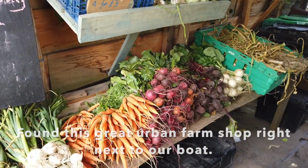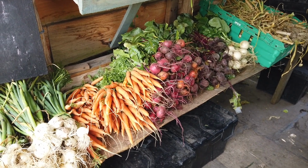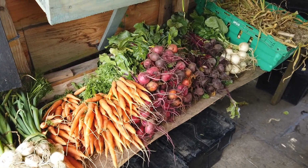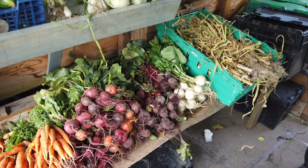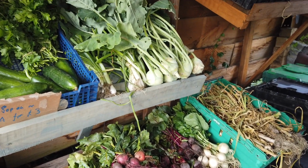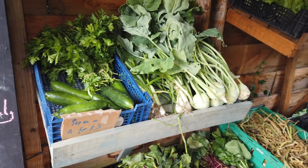Might buy some of the beach, all locally grown. Yeah, I grow it all. Some of it's 500 metres away. Oh right, oh wow. It's about a 15 minute cycle. So I do it all on a cargo bicycle. Oh, do you? All the crates.